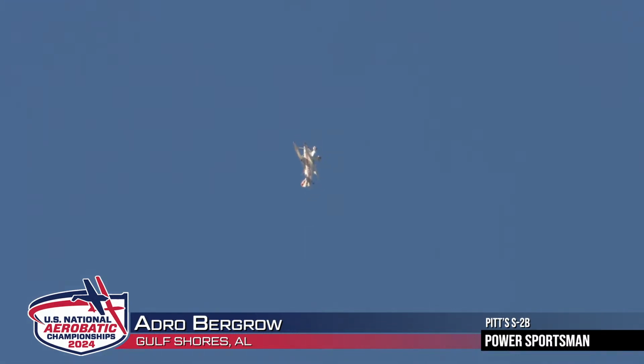This is Andro Begrow, Pitts S2B. Andro's coming across the box, pulling at 45 degrees. Setting himself up for a spin, right foot, power off, back on the stick, 1 1/4 turn upright spin, coming back at us on the y-axis, pull vertical, beautiful. Full left rudder, pivot inside its own wingspan, quarter roll down for the hammerhead turnaround, exit to the south on the x-axis.